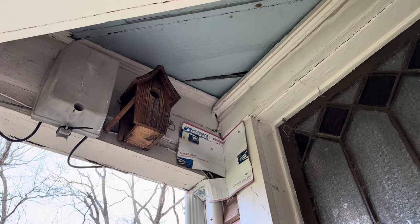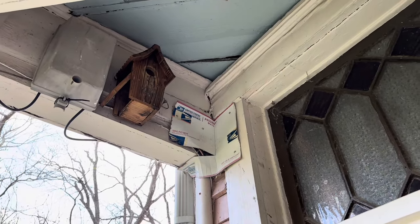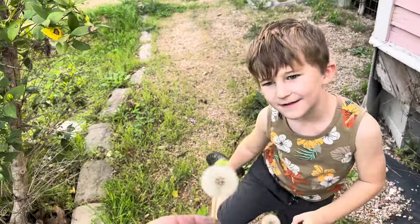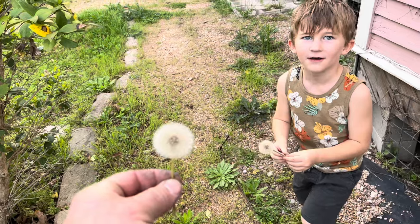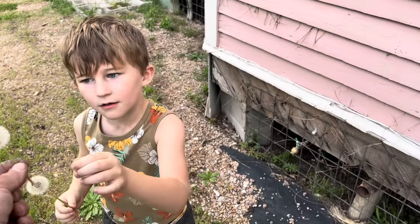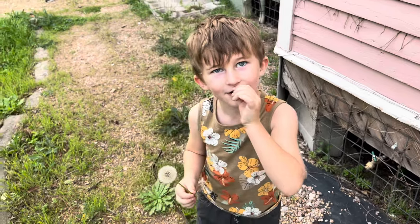Yeah, that looks good. I don't know what that box is doing, but apparently it's holding something together.